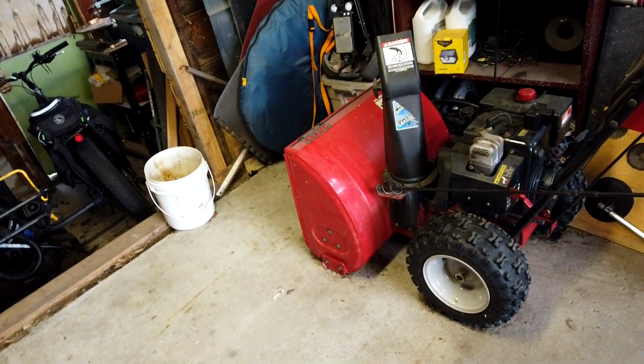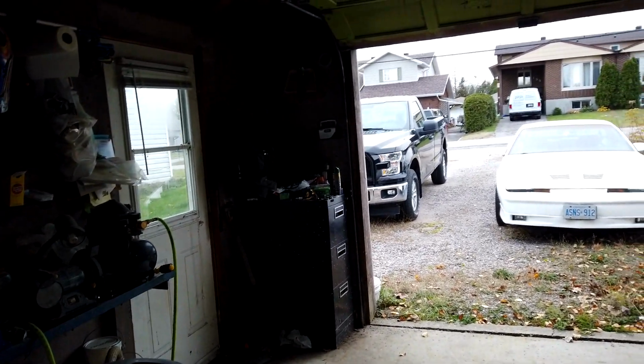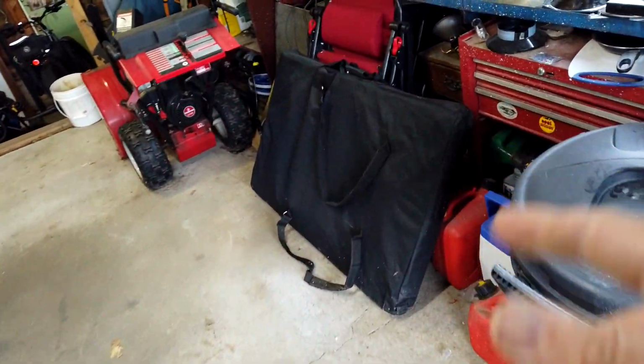This is pretty much set up, like I said. I always pull the snowblower out and just park it off. I gotta move the truck too, over a bit more. Actually, no, I'm okay. I can easily get the Trans Am in here with the truck where it is. Sweet. But yeah, I'll take this out, chuck it off to the side or something. Snowblower will just go in front of the truck.